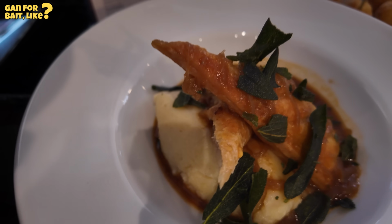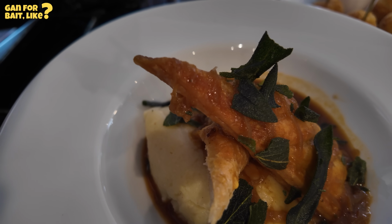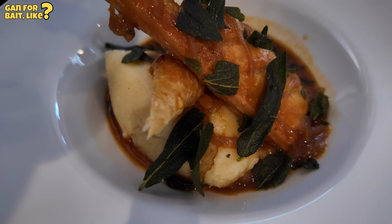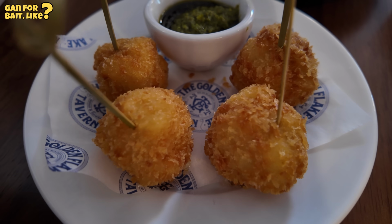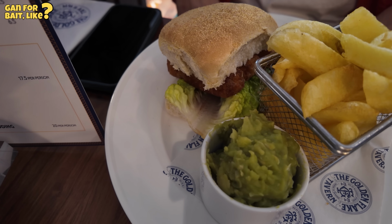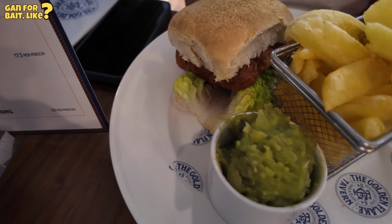Here we go. That is my sausage roll with mash. Traditional sausage roll, creamy mashed potatoes, onion gravy, and as you can see there, some crispy sage on the top as well. This here is the little snack, the little mac and cheese bites with pesto dressing. So dip that in the pesto. And Tuesday's, as you can see there, fish finger sandwich, choice of ketchup or mayo, served with Coleman's chips, peas and tartar sauce. And also she's asked for salt and vinegar.